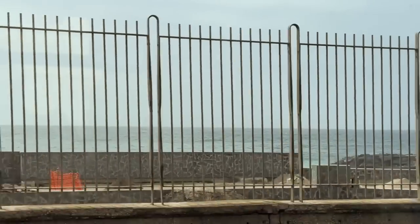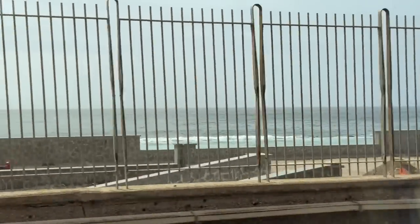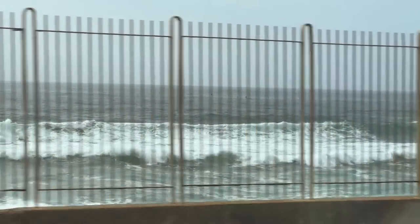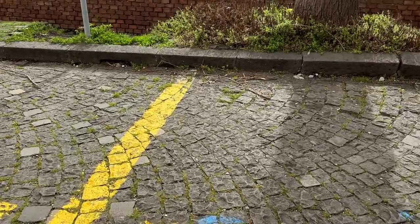One of my favorite things about beach trips is that first moment you see the ocean. I think it is so special. It's never the best view of the ocean, but just being able to see it for the first time just brings so much happiness to me.